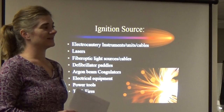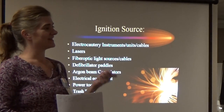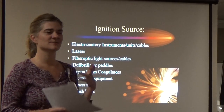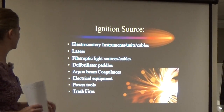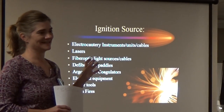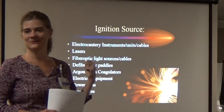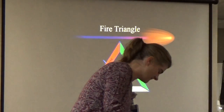conversations and discussion? In IR and the CAF Lab, we've started to reach out, and they also have handheld Bovie units with batteries, so they have to be disposed of a certain way so that that's not causing an ignition source there. So there are a lot of elements that we work with every day. Probably all of you will be involved with these elements today that could be an ignition source.